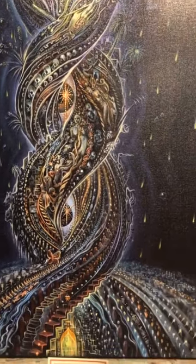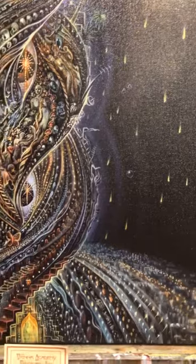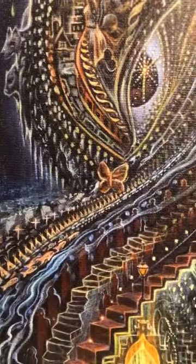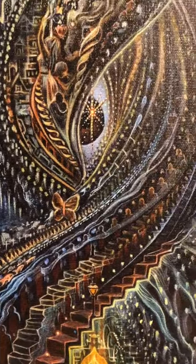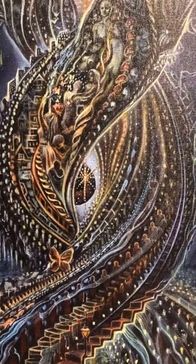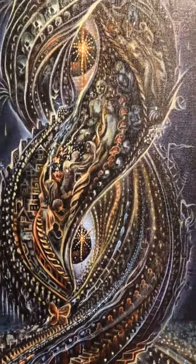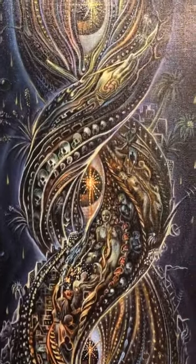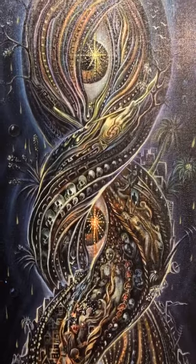I could spend forever showing you this piece and all of the tiny little details that she's put into this prayer. It's mind-blowing, really. Amanda Sage. This piece is titled Holy Matter.